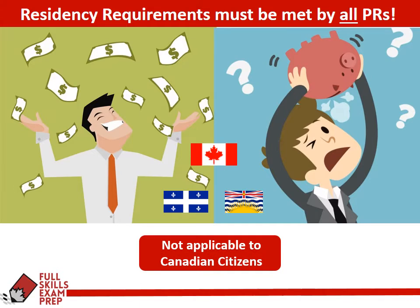Now, a very important piece of the puzzle for you to remember is that residency requirements do not pertain to Canadian citizens. So if a person obtains citizenship and then goes to work in, let's say, China or Brazil or any other country, he or she would still be a citizen. It doesn't matter if the person leaves for 20 years. That person would still be a citizen and does not have to meet residency requirements. So that's one of the big differences between permanent residents and Canadian citizens: the residency requirements.